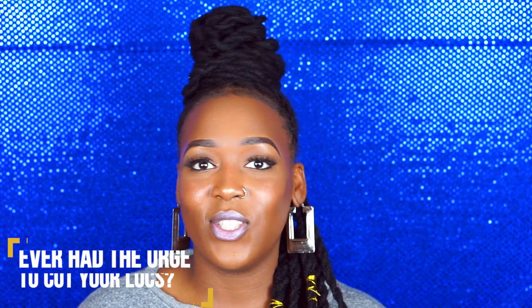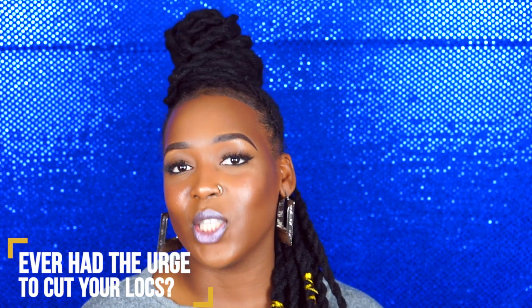So the next question is, do you ever have the urge to cut your locks? The answer is no. I've never had the urge to cut my locks, ever. When I first started my locks, I knew that this was gonna be it. Like, this is what I want for my hair. This is what it's gonna be, and I'm sticking with it. I never had any type of episodes in my life where I'm like, hey, I don't think I want locks anymore. I don't like my hair. However, I have said, I don't feel like doing my hair, or I don't feel like washing my hair. But I've never had the urge to cut my hair.